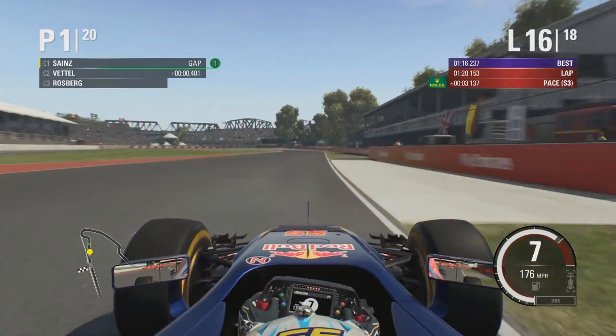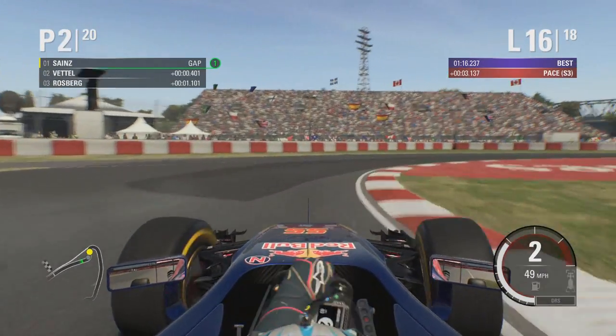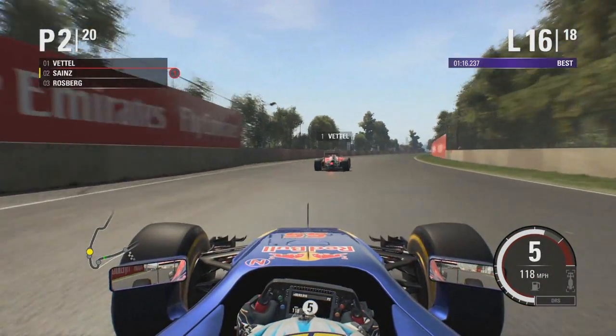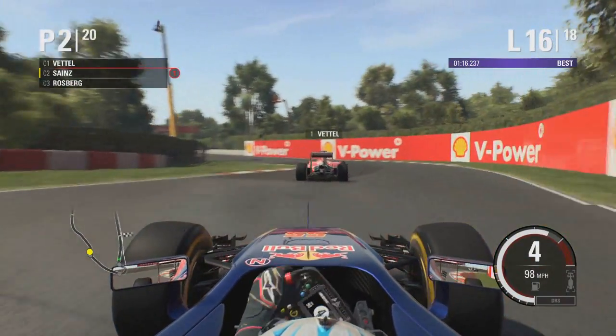Now, this race is getting a little bit tense so far, and braking into turn one, we completely messed up. Looks like Vettel's going around the outside of us here. We're trying to go side by side with Vettel, but he has the superior traction around the outside, and he takes the lead of this race here. Am I going to lose this race on the last couple of laps?